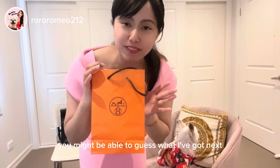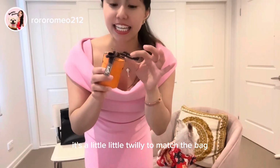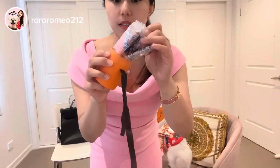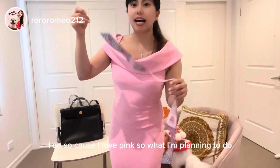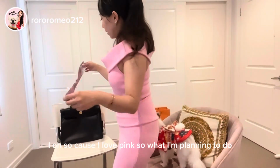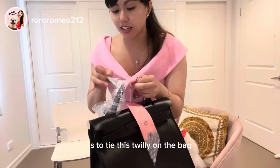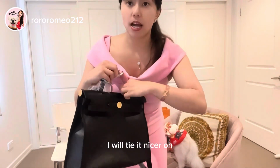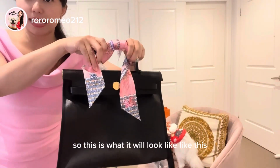You might be able to guess what I've got next. It's a little twilly to match the bag. Because I love pink, what I'm planning to do is to tie this twilly on the back. I will tie it nicer. Oh, and I might have another video to show how to tie a twilly. So this is what it will look like.